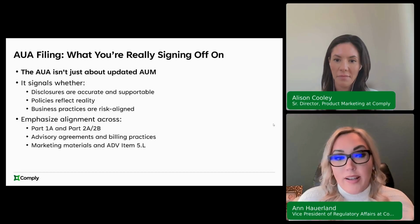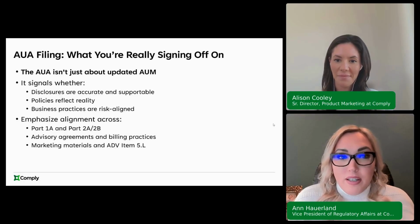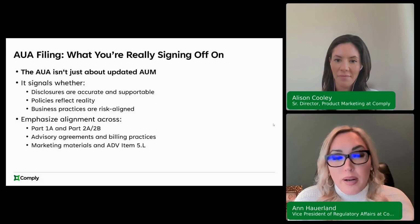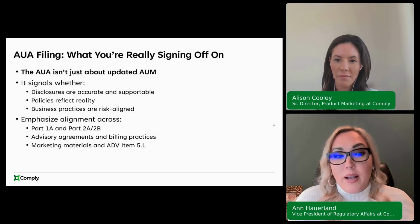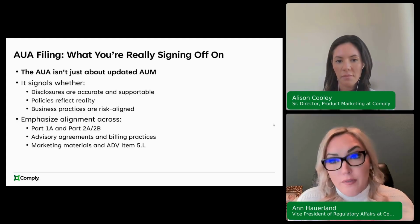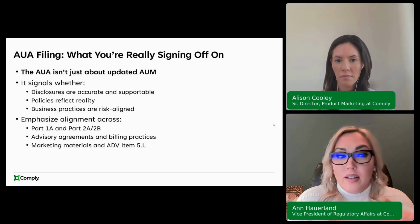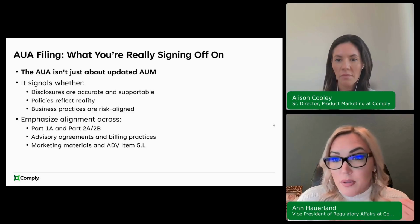Don't just walk into it blindly every year and think, oh yeah, let me just double check a couple of things. It's an opportunity for you to improve your own operations, and also to think about that imaginary, invisible string that ties across your regulatory documents, with your disclosure brochures and your ADV Part 1 filing, to make sure that all of that information is aligned. Because with the ADV filing, with the disclosures in the brochures, it's a regulatory decision tree of sorts.